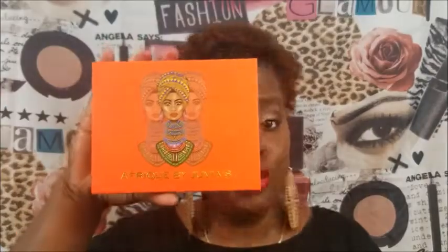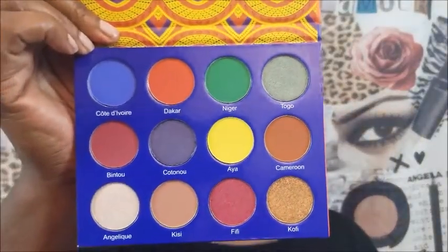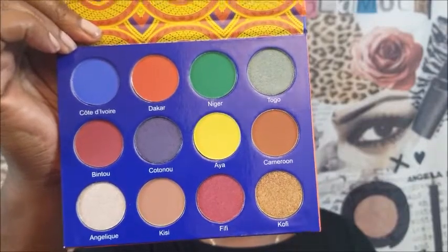And now the next thing I got, y'all know I wasn't going to have no eyeshadow palettes and not go to Juvia's Place. So I got this one. It's the Africa. Y'all don't know what it's called, but this is what it looked like. Very pretty. But y'all know I collect their packaging, so I don't throw the boxes away because the artwork is so beautiful. But the next one I'm finna show you is the best one of anything I've ever seen them do. And it is this one right here.